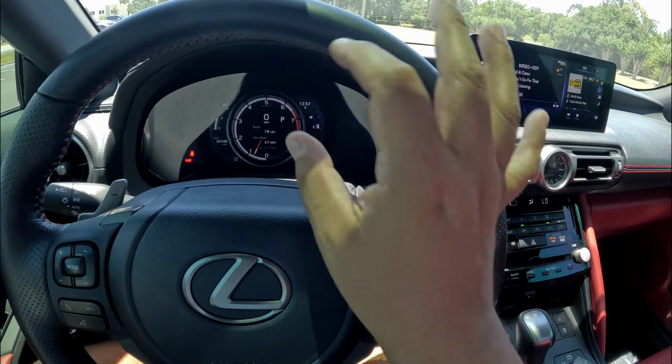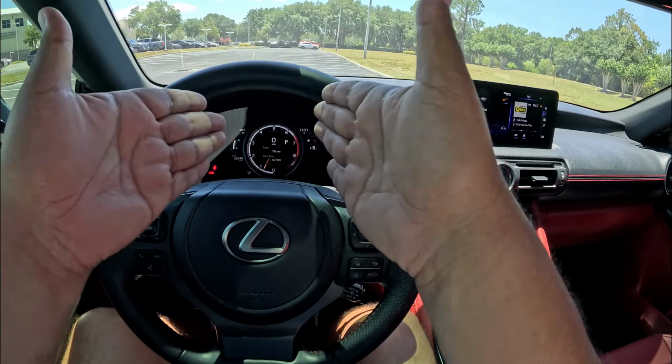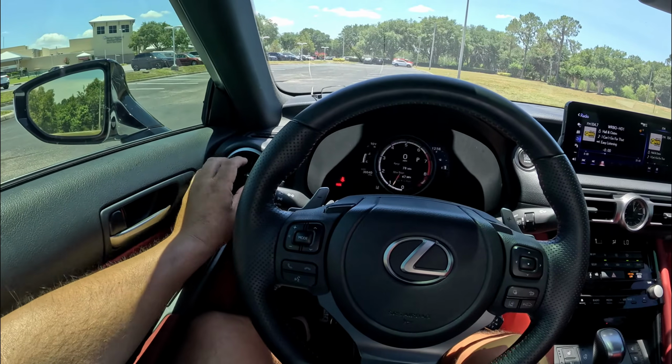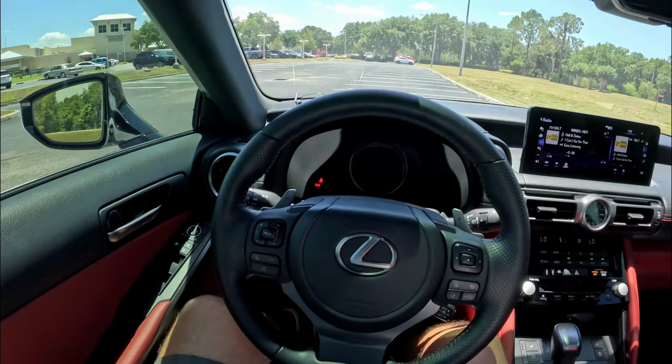And of course, we got a digital speedometer in the middle with your tach. Really awesome interior, cockpit and cluster design that Lexus did. But I love the AC vents, the way they are kind of round. Everything just looks so good. I really like it, and everything you touch and feel is just really cool.